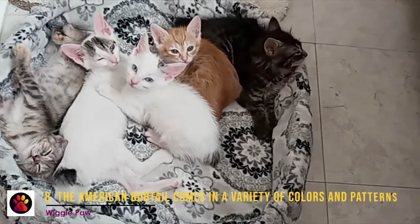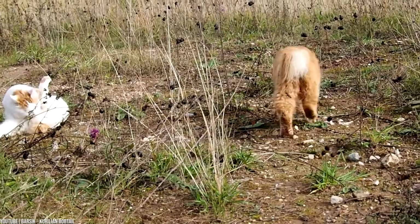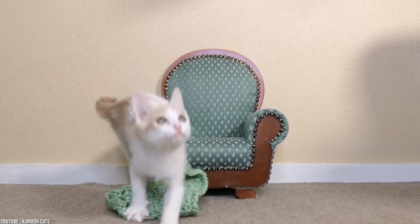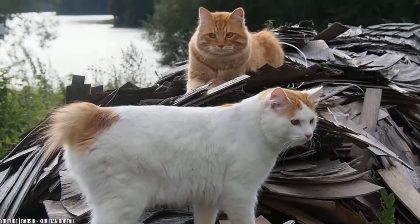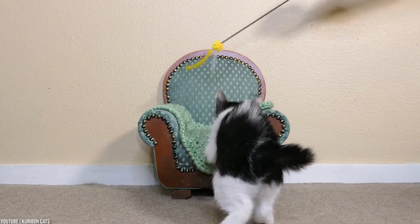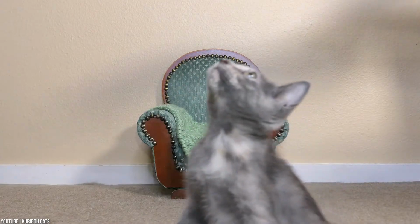Number 8. The American Bobtail comes in a variety of colors and patterns. The American Bobtail's most notable feature is its tail. It's broad at the base, and typically ranges in length from 1 to 4 inches. Generally, the appendage is just long enough to be visible above the cat's back when it stands up. Tails can be curved, kinked, twisted, or nearly straight. No two are exactly alike, and no type is preferred, although bobtails with a lack of tail, full-length tail, or docktail are automatically disqualified in cat shows.